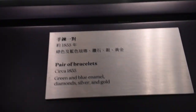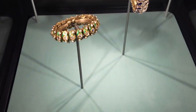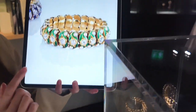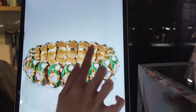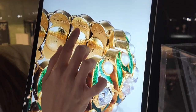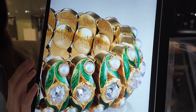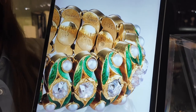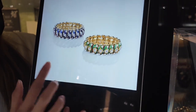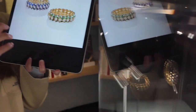And then here we have a set of bracelets, which we know is a Christmas gift. You can take a look at the green one. There are some engraved words. It's engraved by hand, and it's written Xmas 1855. So you can also know that people called Christmas Xmas back in the 19th century already. And both of the bracelets are elastic, so you pull them out and then you wear them.